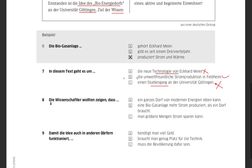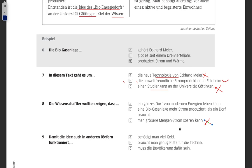Next, question number 8. Die Wissenschaftler wollten zeigen, the scientists wanted to show that. Now here are three options, A, B, C. So what they wanted to show, first we'll see what is the wrong answer. It is easier to find out the wrong answer. C is wrong. Man größere Menge Strom sparen kann. This is wrong. Scientists did not want to show that a big amount of energy can be saved. Spar and save. They are not talking about energy saving.